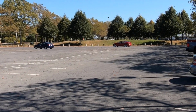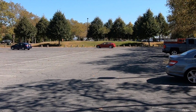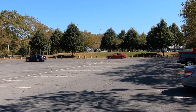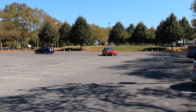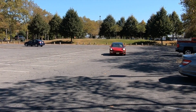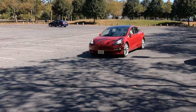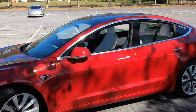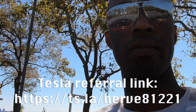So come to me looks like this. Now, if you take a look, there's nobody in the car. How cool is that? Talk about valet. Do I tip my own car? Sweet. And that's my favorite feature.